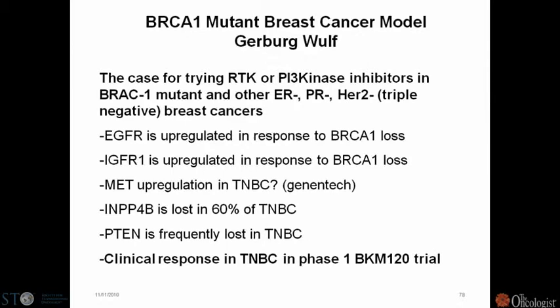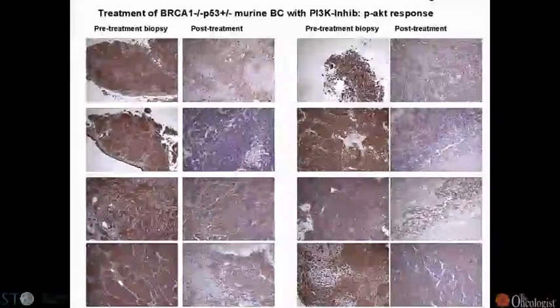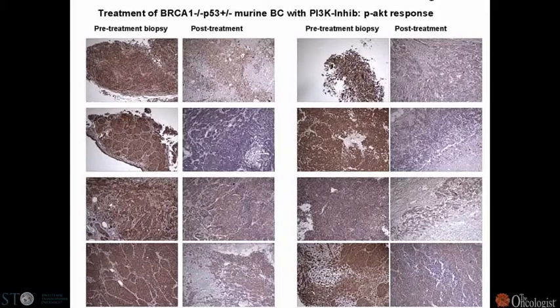And we know that the pathway is likely to be activated in this disease because PTEN is lost very frequently in the disease. As I said earlier, 60% of them have loss of INPP4B, which is another phosphatase that degrades products of PI3 kinase. And there's evidence for EGF receptor, which drives PI3 kinase, and IGF-1 receptor playing some role in this disease. So Gerburg has generated mice that have BRCA gene floxed in a context of p53 het germline.